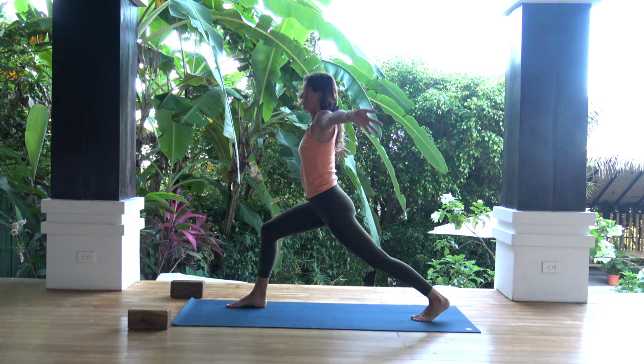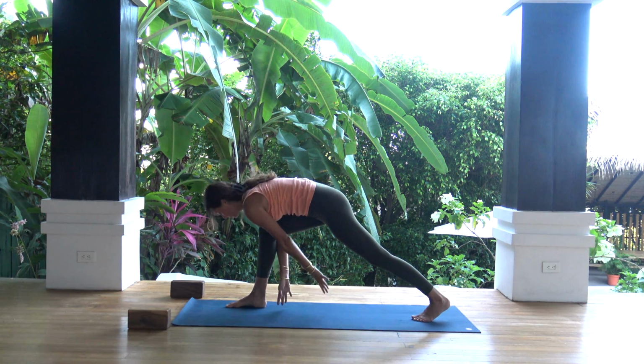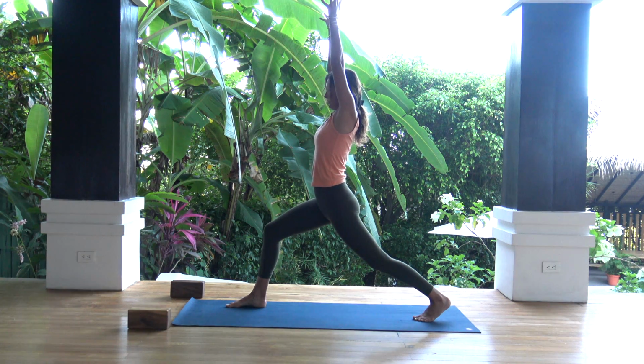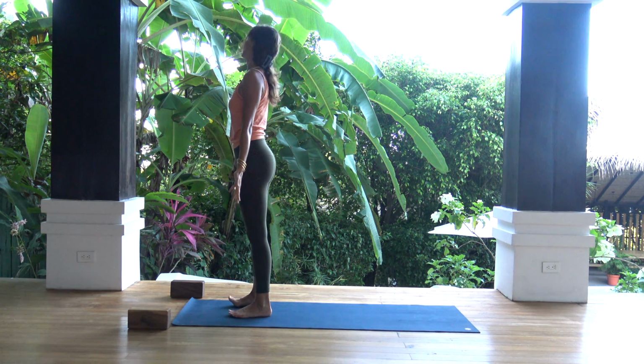Inhale, reach your arms up overhead, back leg is strong. Exhale, come to hug your right thigh. Inhale, reach your arms up, high lunge. And then as you exhale, just step your left foot beside the right, lower your arms down, Tadasana Mountain Pose.